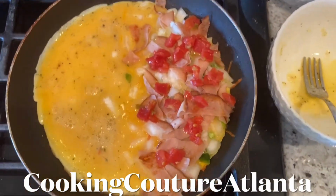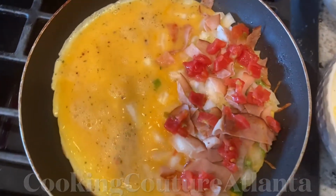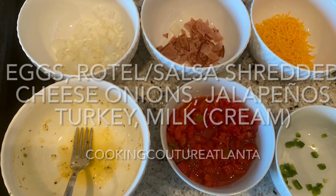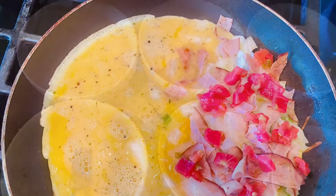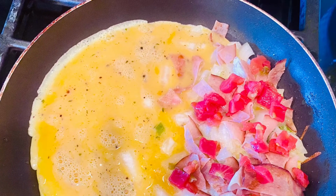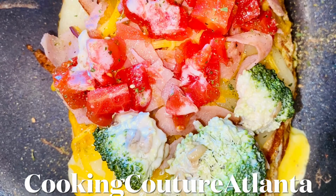All right, so we got it somewhat together here. It's gonna be so pretty. Get you some onions, a protein, some cheese, tomatoes if you can find it, and some jalapenos. Mix that stuff together with a little seasoning, always some cream, and you got it made. This omelet came out absolutely beautiful, and it was so tasty.